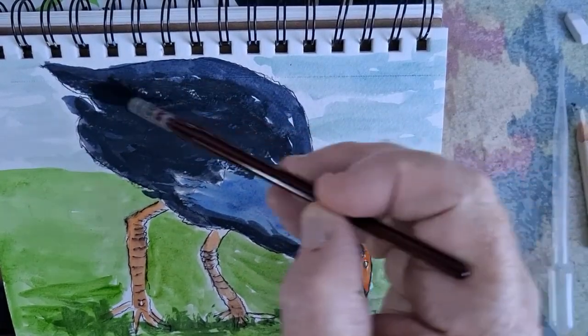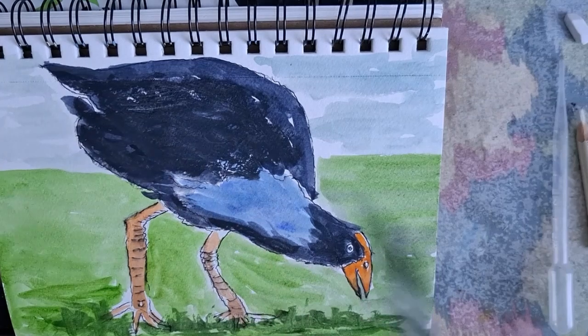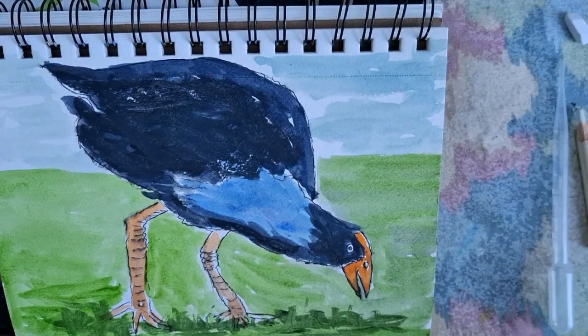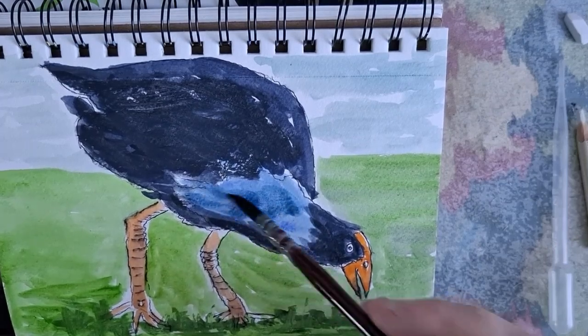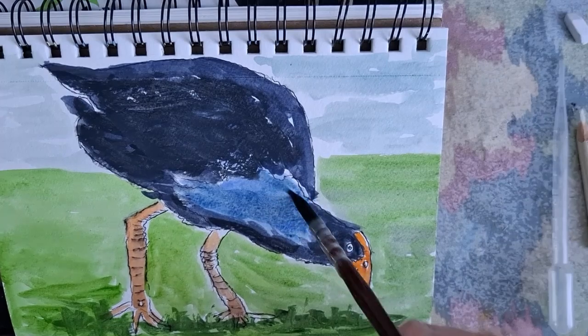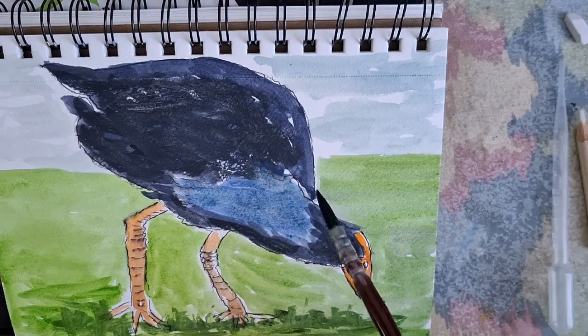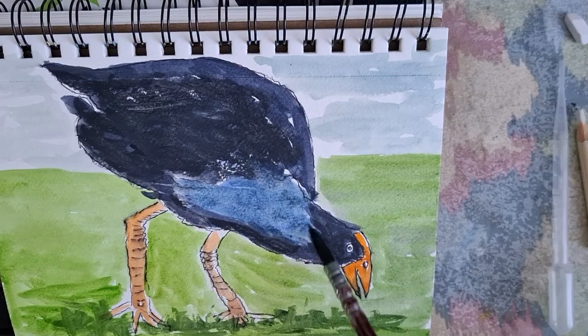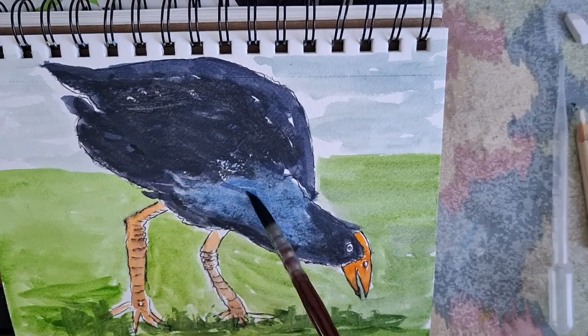So I'm just putting the finishing touches on the plumage now. And giving the lighter blue feathers a little bit of extra colour, a bit of saturation to make them stand out a bit more. They really are a beautiful bird when you see them in real life.